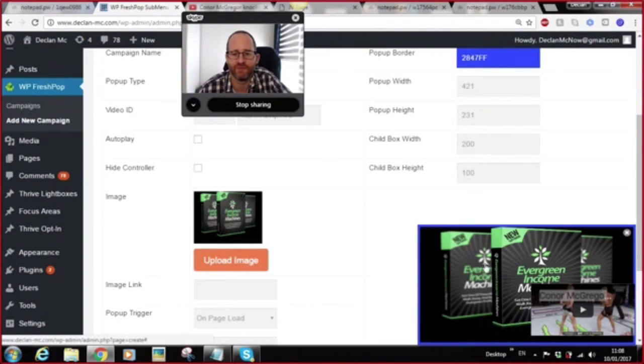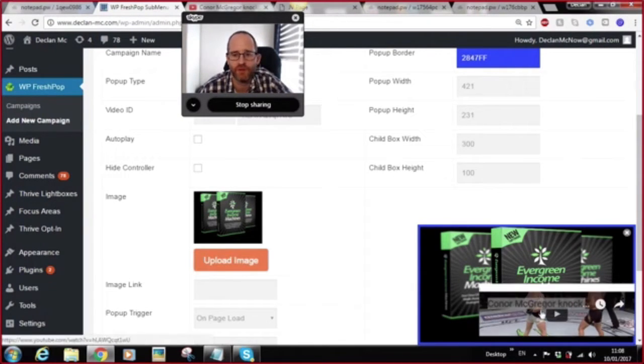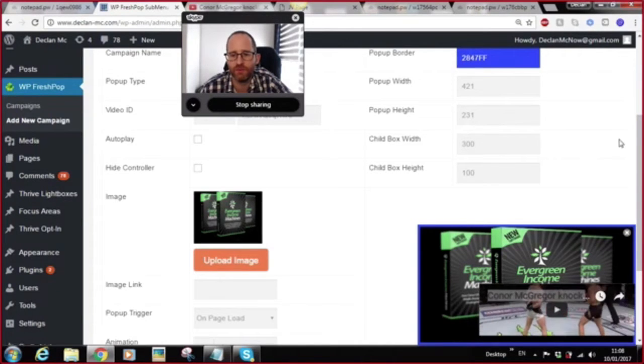Okay. Sometimes you don't want them too big, you know what I mean? It depends. It's all testing and tweaking with people, depending what sort of size they're putting it on. Let's have a look. Child box width 300. That's the child box width, and the child box height is the video. Obviously, the height and width of the video, so you can change them around as well. All in real time, as you can see.